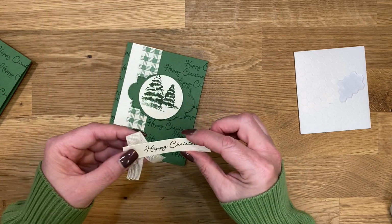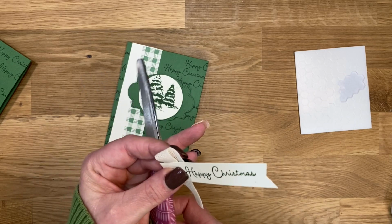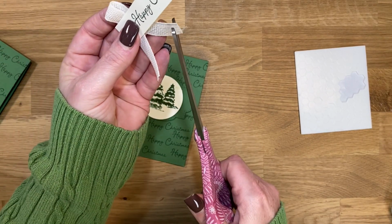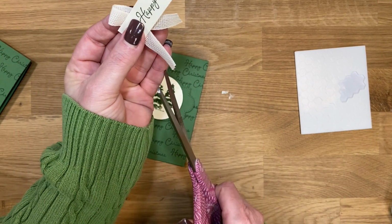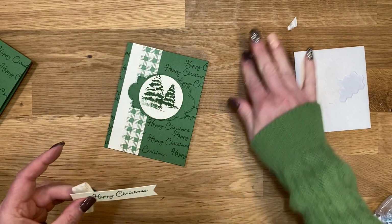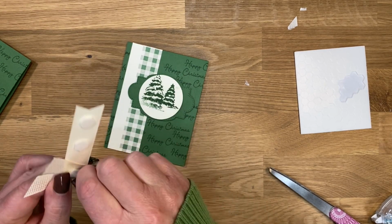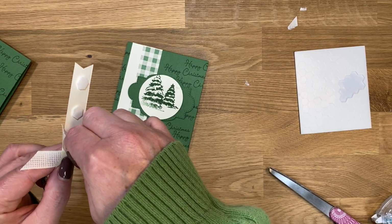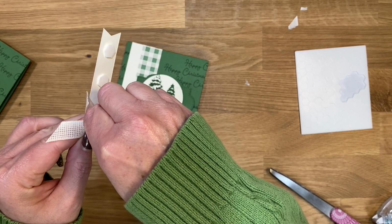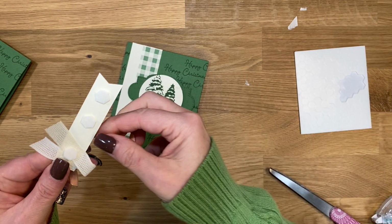Okay, and then you can flip it over, and if you want to do any trimming, which I'm going to just slightly get rid of that, and then I'm going to cut this one up a little bit shorter just to make them be a little bit more the same size. And then kind of hang on to your ribbon because it will start to lift your ribbon up. So just try to be careful when you're picking that backing off.